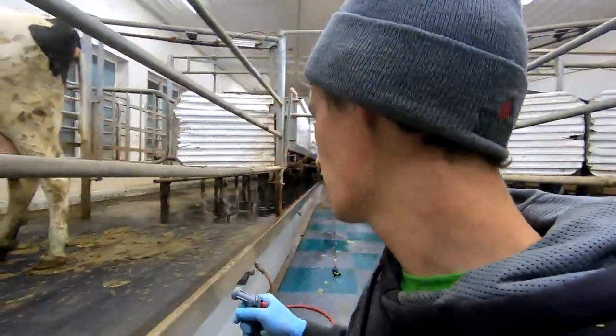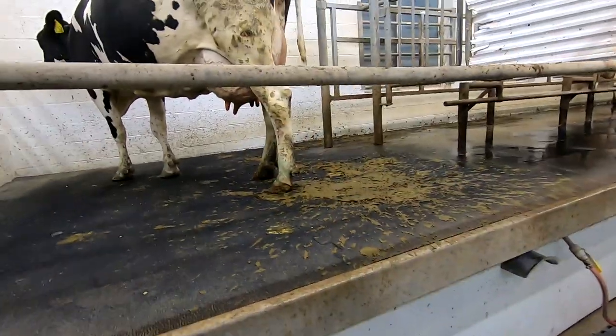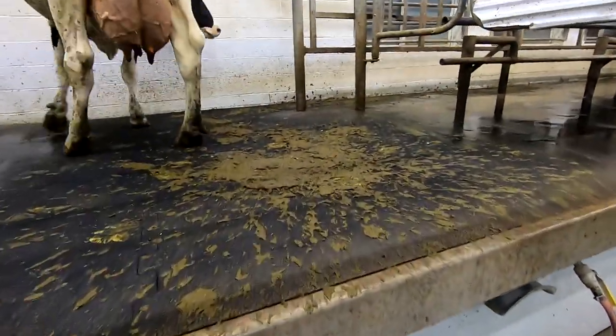So what cows like to do, we'll get through the whole milking. They get here to the end, and then right as they come out of the end of the parlor, gotta distribute.